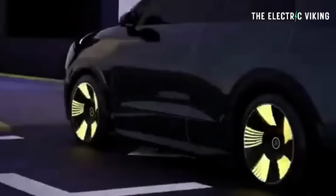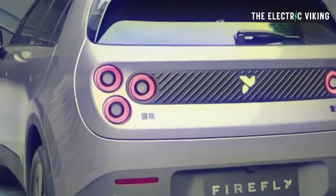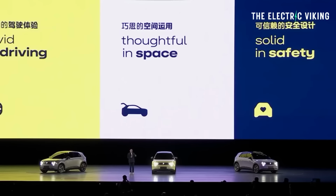Now, this is apparently designed for European markets. So, I mean, it's not being sold in Europe yet, but maybe it will be. You never know, it could happen. NIO does sell vehicles in Europe. The Firefly EV was actually revealed at NIO Day 2024.